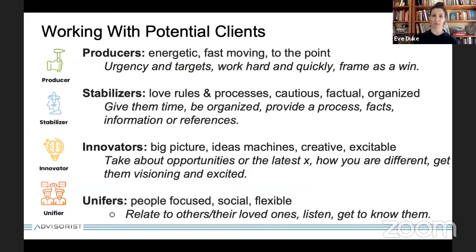As opposed to a stabilizer. Just picture the stabilizer almost at the opposite end of the spectrum. Loves rules, structure, process. They're a little bit more cautious, more factual, and highly organized. So what you're going to want to do with the stabilizers is give them lots of line. So give them time. Don't be surprised if they ask you for more information, and I would say this is rare, if they're a true, very strong stabilizer. If they ask you what the process is, what the steps are, now you know that you probably have a stabilizer in your hands, and they're going to need more time to commit.